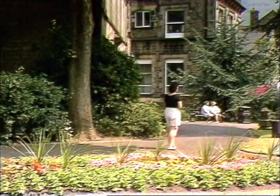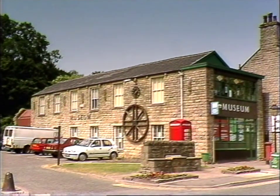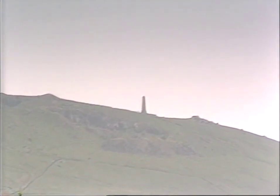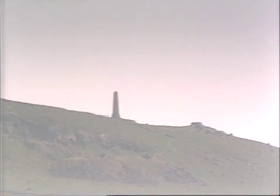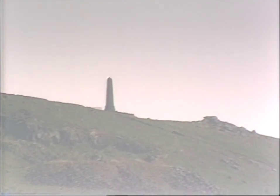At Uppermill, there is a museum to tell the history of the valley. Above the town is the hilltop obelisk of Pots and Pans, and the once important village of Saddleworth, now a quiet backwater.